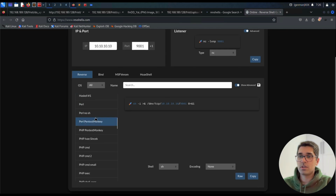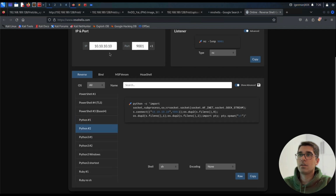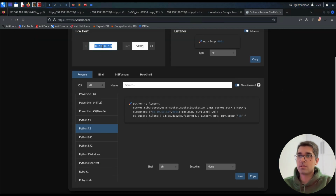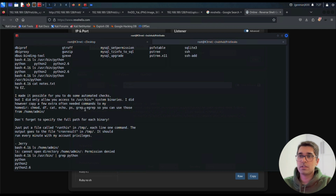I just use Python 2 for the first time and put our IP address here. It's this IP address from the previous search, and port 5555, and just copy this one from here. Let me think. Put this one, but it says don't forget to specify the full path for each binary.